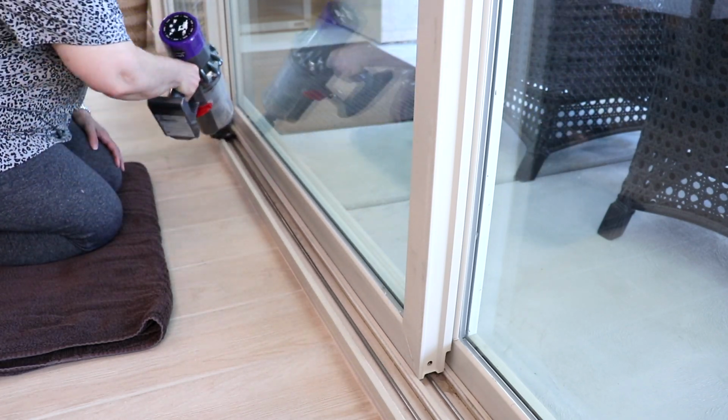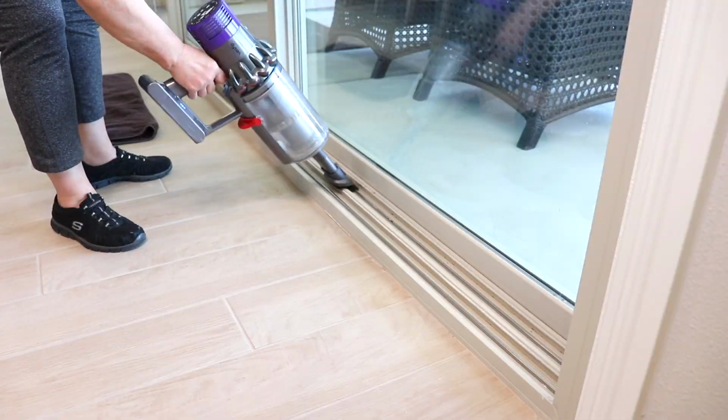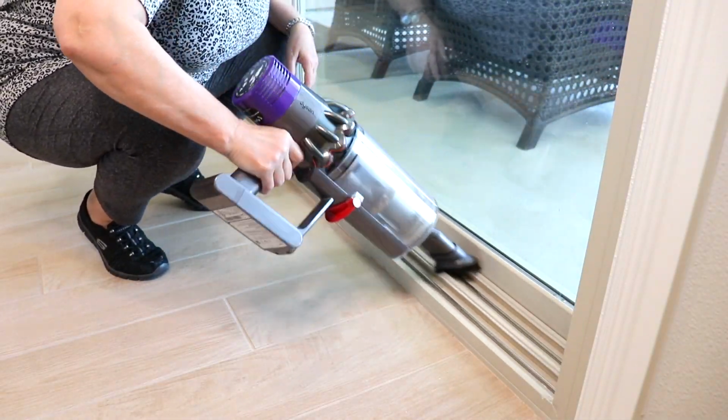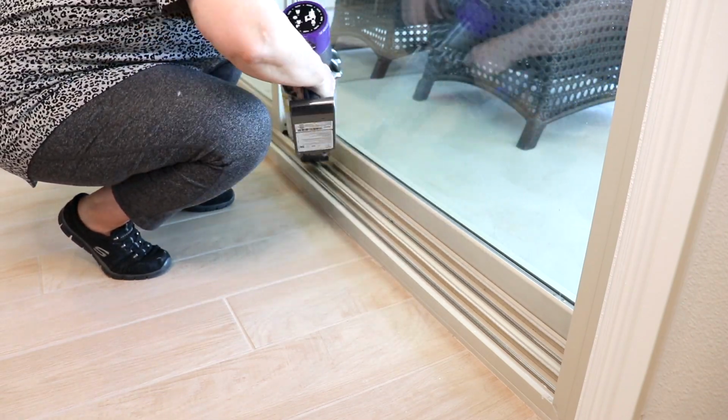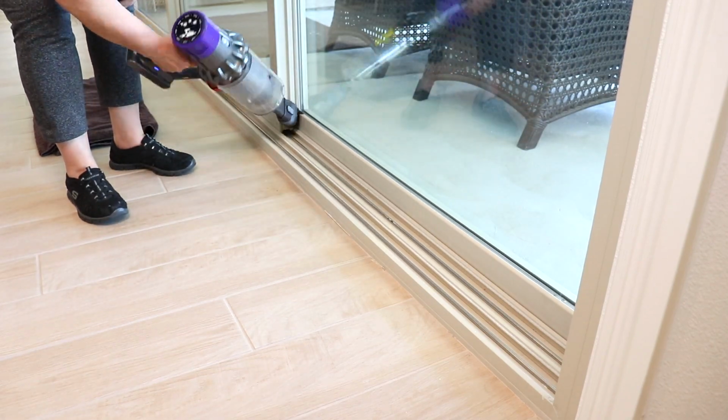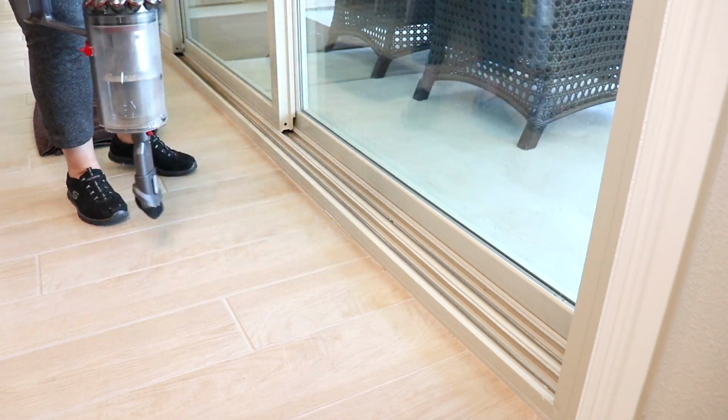It had been way too long since I had thoroughly cleaned the tracks on my sliding glass doors, so that was one of the main tasks I really wanted to accomplish this day. I started out by using my Dyson vacuum and just getting up all of the loose debris that I could.